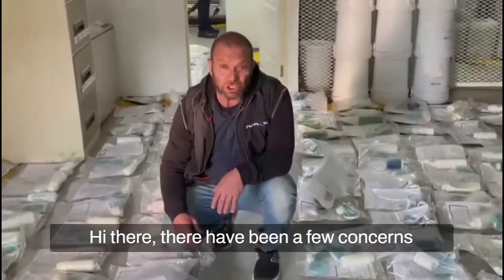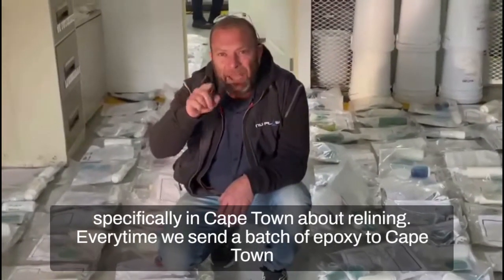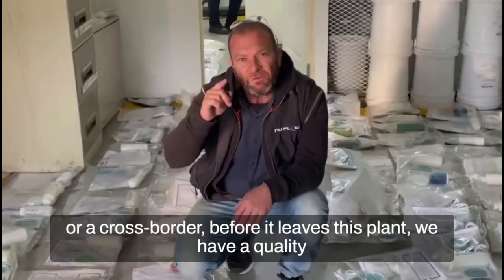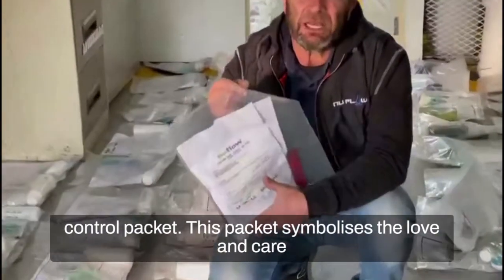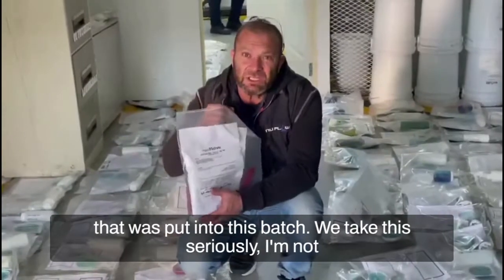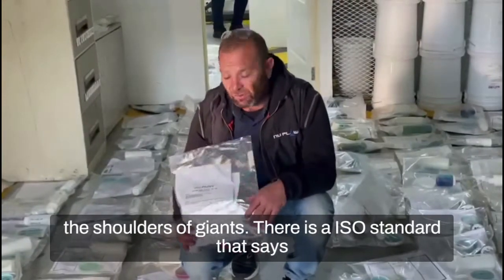There's been a few concerns, specifically in Cape Town, about relining. Every time we send a batch of epoxy to Cape Town or across the border, before it leaves this plant, we have a quality control packet. This packet symbolizes the love and care that was put into this batch. We take this seriously. I'm not clever enough to invent anything. I'm just merely standing on the shoulders of giants.